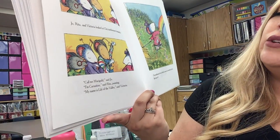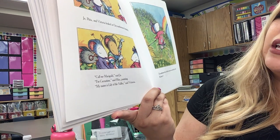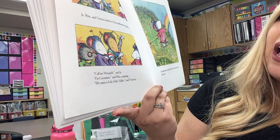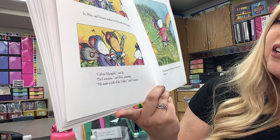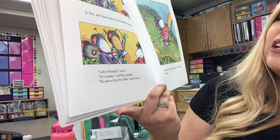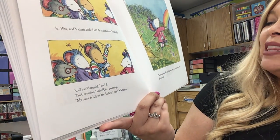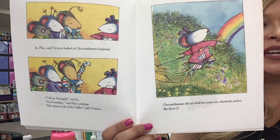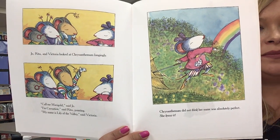Joe, Rita, and Victoria looked at Chrysanthemum longingly. "Call me Marigold," said Joe. "I'm Carnation," said Rita, pointing. "My name is Lily of the Valley," said Victoria. Chrysanthemum did not think her name was absolutely perfect. She knew it.